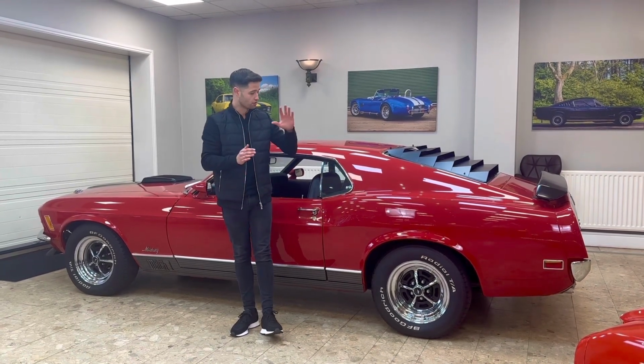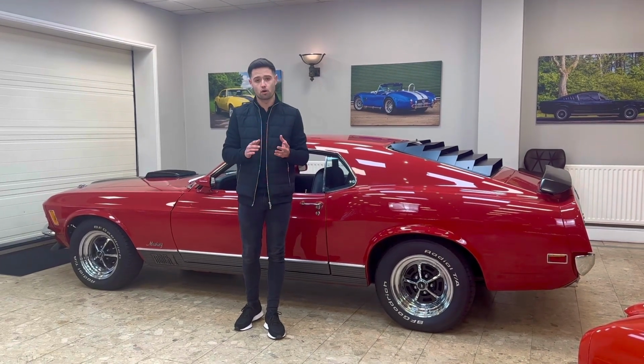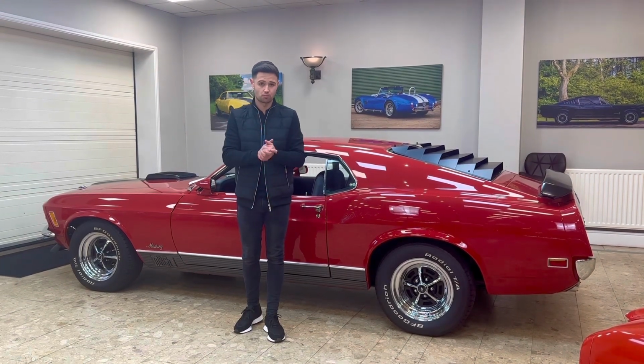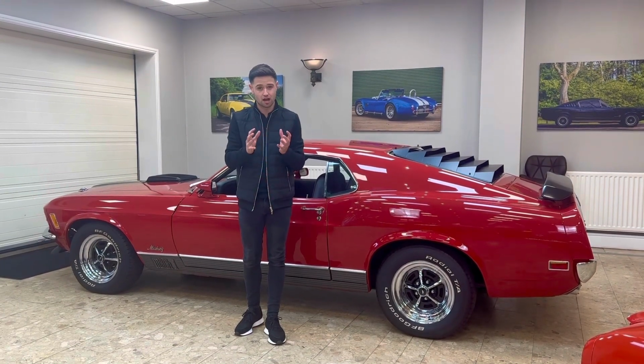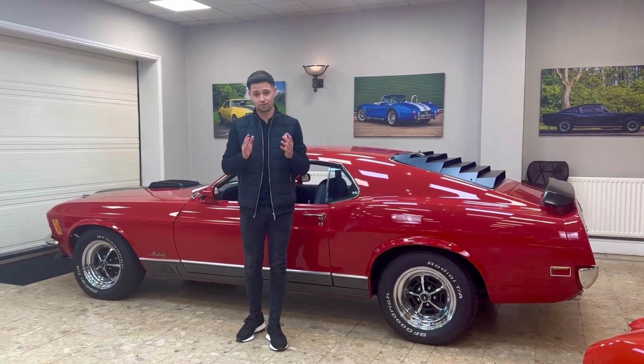As I mentioned before, fully restored in Ford red with black vinyl Mach 1 bucket seats. The 69 to 70 is one of the hottest Mustangs in the world right now. I think they look like a true muscle car. They sit side on, front, to the rear, wherever you want to look at it, they just look fantastic.